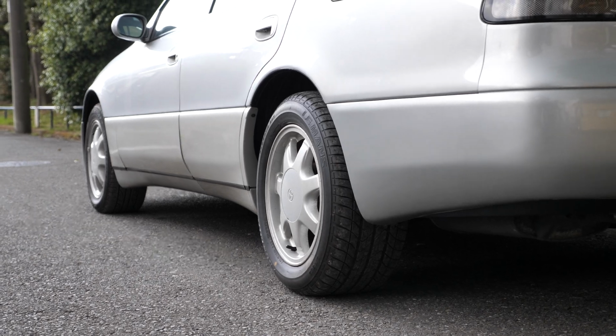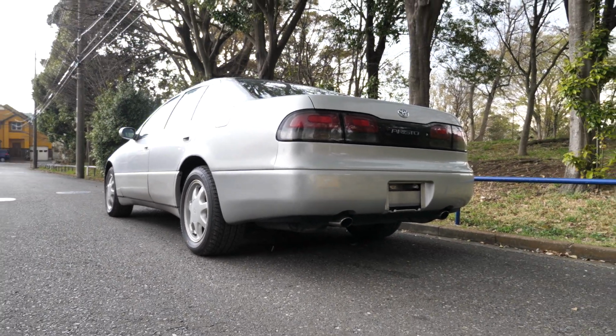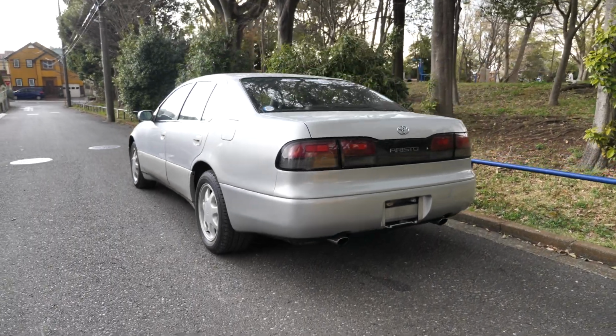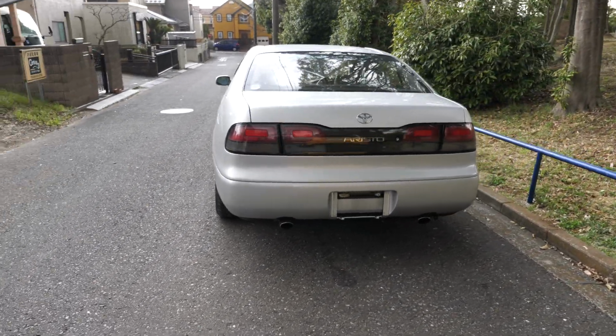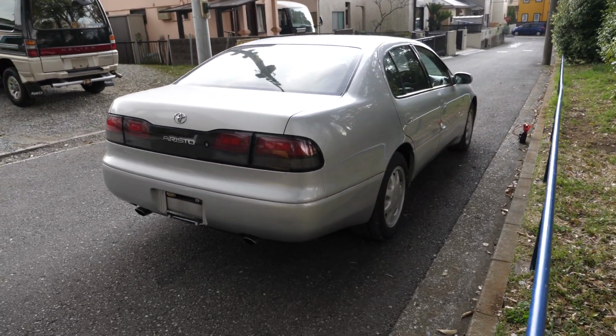It's a 245 on the rear and a 225 on the front. It's an appropriate size tire for this. Of course, these look really good with a set of like 18-inch wheels. BBS LMs would look really nice on these, as with every Lexus of this generation.